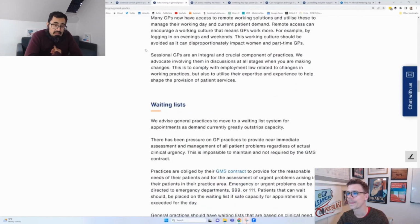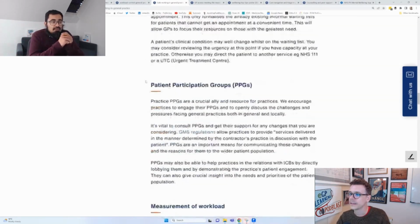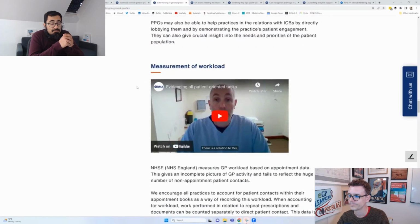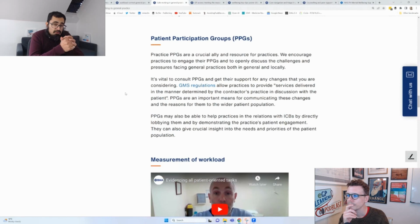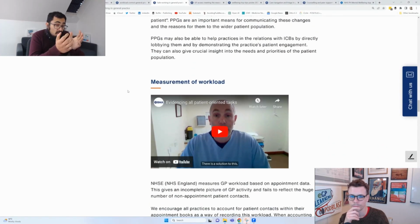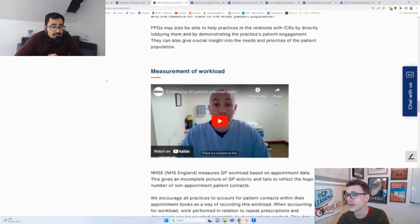It talks a bit more about waiting lists, and we've covered that in previous streams around how that can be a mechanism to help in primary care, and also focusing on other sources of care for patients. It mentions PPGs, so you mentioned about the earlier documents, how the graphics can be useful, and actually in the BMA document that we're looking at, it mentions talking to your PPGs as well. So interaction with patient groups can be a really powerful tool to help you in practice to understand the challenges we are all facing in general practice, both as a clinician, but especially as a patient as well, hearing their sides. Absolutely.